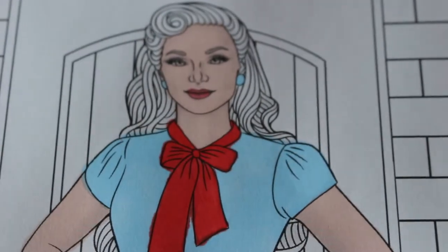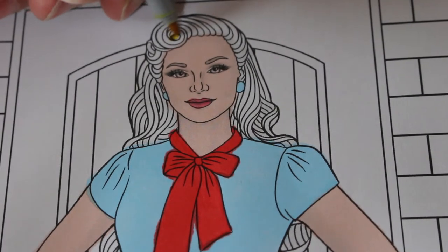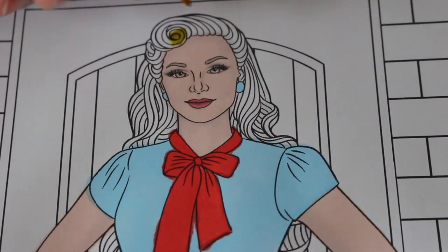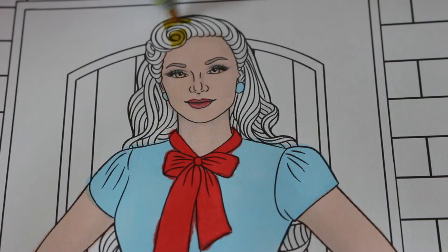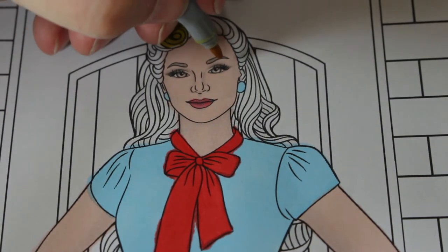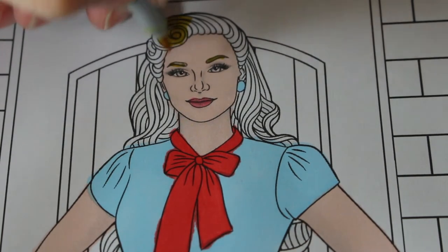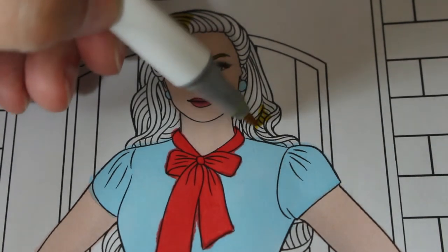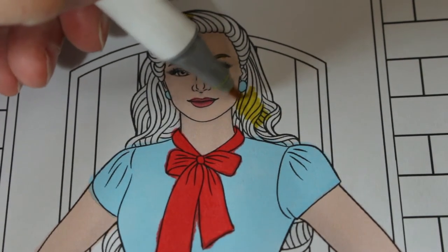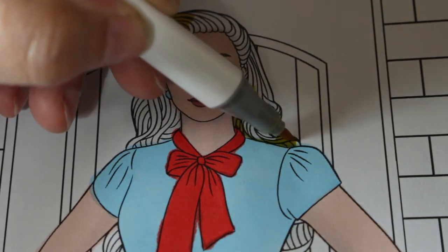I do like the pictures in this book. I think they're very, very nice. I do think they're lovely. We've got some very nice pin-ups in here. I'm going to enjoy colouring in these, I think. Hope, anyway.